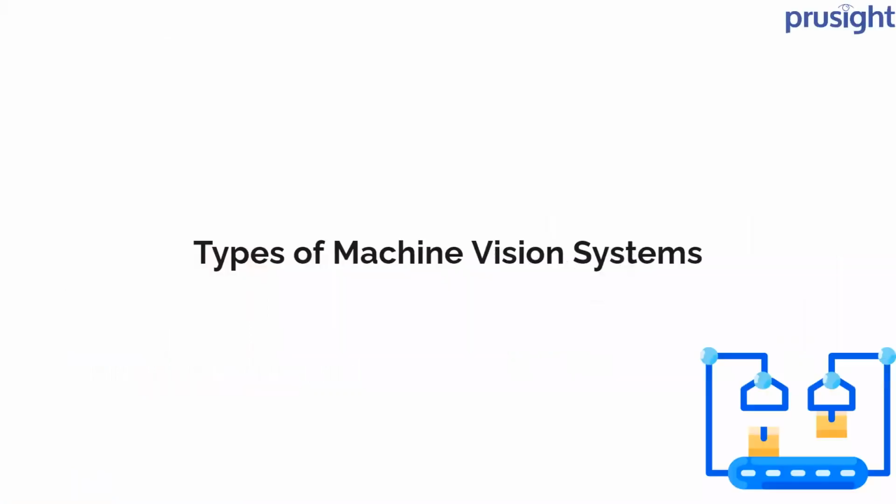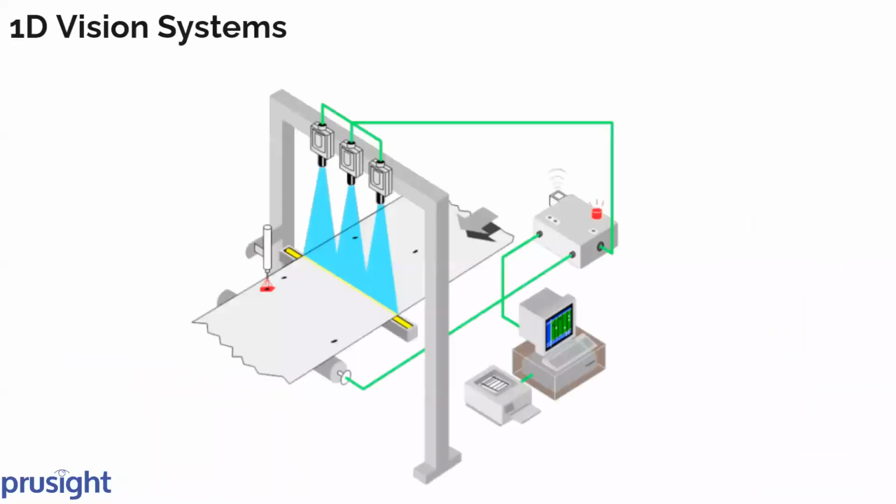So let me talk about the types of machine vision systems. There are multiple types. The first one is a 1D, one-dimensional system, where the object is going along a particular surface, and the data is captured, and based on that, a decision is made. So with a single dimension, one particular area is covered by the camera, and the data is collected.